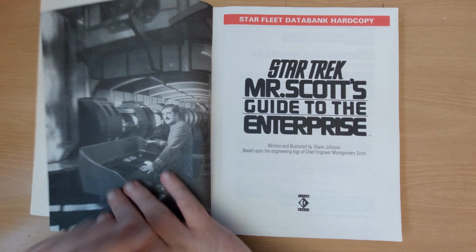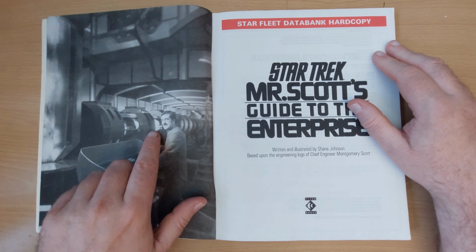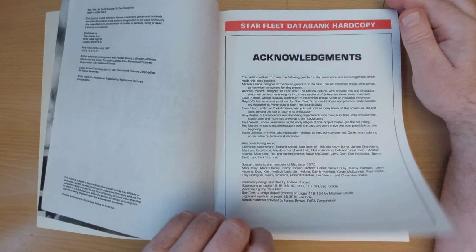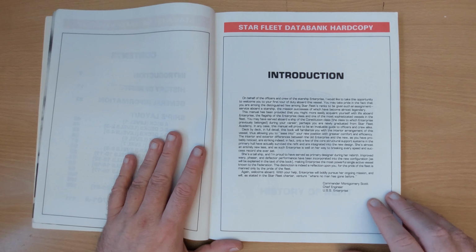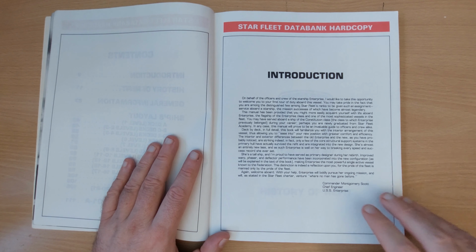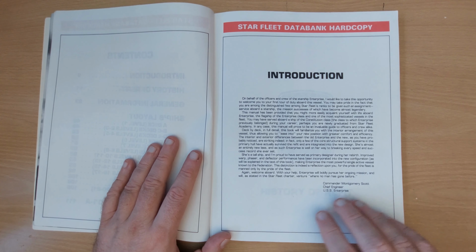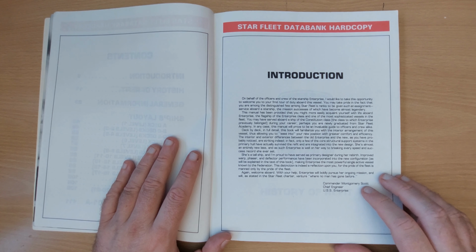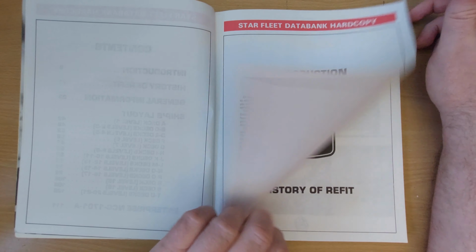And inside, well, it's laid out like a sort of technical journal, and it's got some lovely pictures inside from the movies. The acknowledgements, the introduction, and it greets you as it's written from in-universe. So it's Mr. Scott providing information for people just boarding the Enterprise's crew for how things work, because this is the post-refit, the movie era Enterprise. So things are very different from starships they might have worked on before.